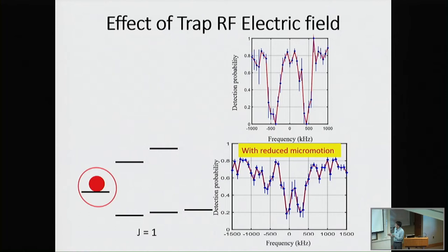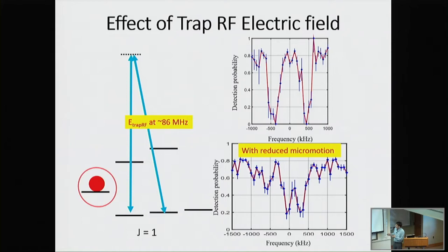I don't know if this is correct, but this is the current working theory, that we are looking at a Raman type of coupling from the trap RF electric field at basically zero Raman frequency. That's why we don't see it when we do spectroscopy on these transitions, because they are not degenerate. But these levels are near degenerate, and we are basically dressing the near-degenerate states, and this splitting is basically the Rabi rate of this dressing. And since the trap RF electric field might have other polarizations, we have dressing for other states.